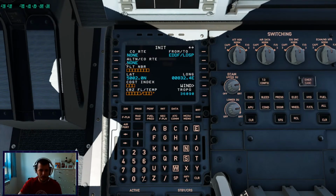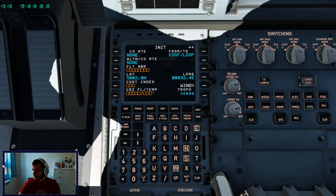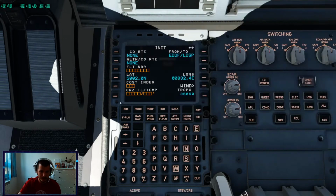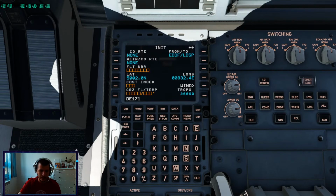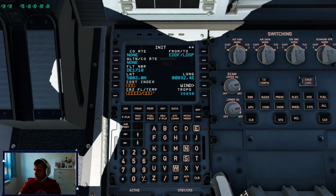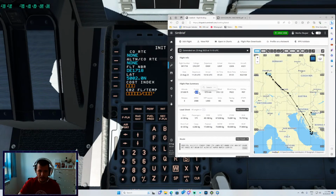So our flight number is Delta Echo 1718. Let's do Delta Echo 1718. Nice. Let's check the cost index. So cost index will be 27, and we are having flight level at 370.